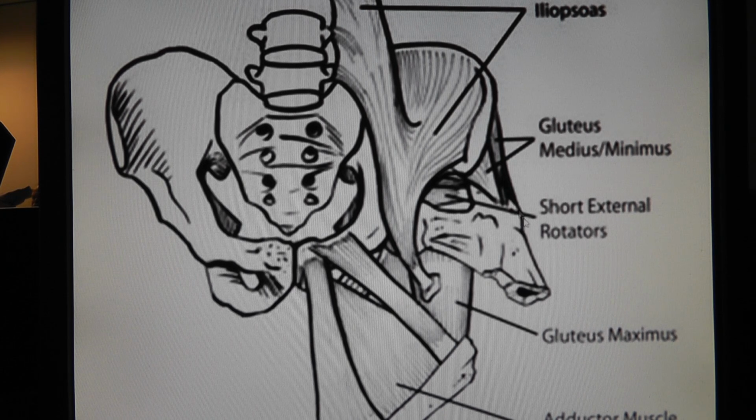And then what pulls the femur? The gluteus medius and minimus abducts it, and then this is the iliopsoas. If it breaks off, it doesn't deform it, but if it doesn't break off, it kicks it upwards, and then it's a real hassle to reduce. And then the adductors pull on the femoral shaft as well.